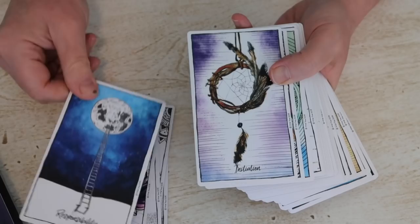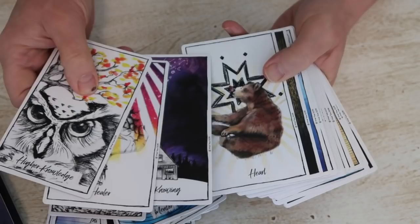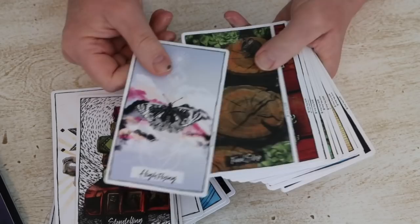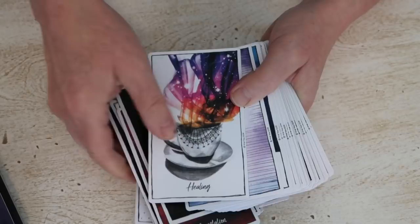So yeah, these are amazing cards, and I just want to show you. I know it's getting more and more popular to have a chai card in your deck. This one is also one of my favorites, Soul Knowing. I use these cards with clients all the time, and there's always a deep level of connection to the reading, and I use it in conjunction with tarot. This deck reads really well with all kinds of tarot decks.